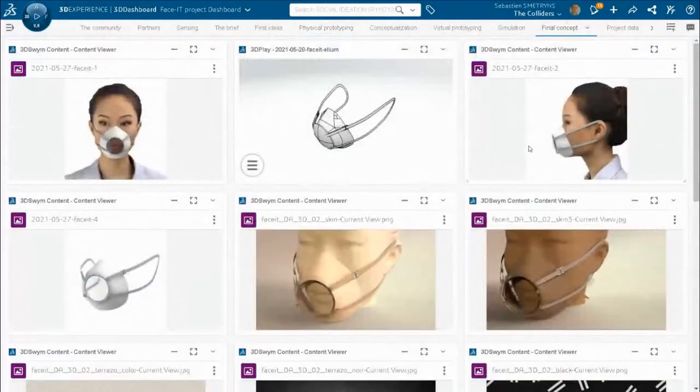It's important to come back to the final concept. In fact, at the end, we came out with this final concept. We consider that it's final, but it's still open. Maybe it's more accurate to say it's the one which answers the best the different criteria of our design brief.